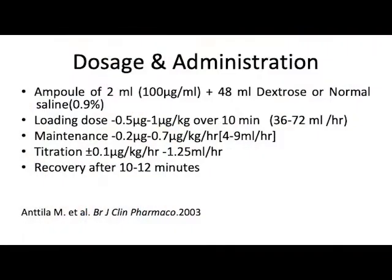So the ampule comes as 100 mics per mil, and there are 2 mils in the ampule. The ampule has 2 cc in it. There are different ways of doing this, but the prescribed way is to dilute it in 50 mils, whether that is normal saline or 5% dextrose, it doesn't matter. Once you've diluted it to that strength, then you start using that.